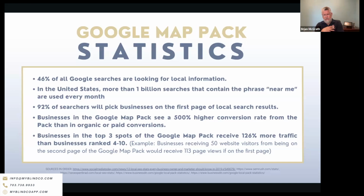People don't want to do the paid conversions. Paid are valuable. I'm not saying don't do paid Google advertisements. I do them myself. I do them now, and I'll show you where I do them towards the end of this. They have value, but they are not as valuable as the organics that get you on that 1, 2, 3 position.